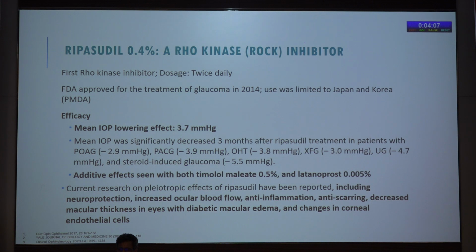And current research indicates that they have, as I have already talked about, a role as neuroprotector, increased blood flow, anti-inflammatory, anti-scarring, and decreased macular thickness, and changes in the corneal endothelial cells.